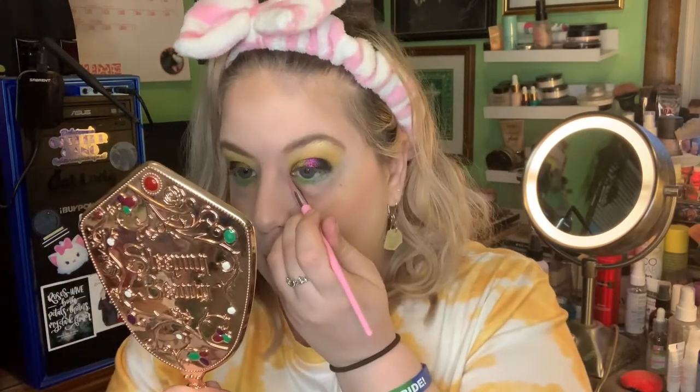And then I'm gonna go into Tickle, which is like the raspberry color. And I'm actually going to pick that up with a really thin brush, and I'm going to put that on my inner corner. I'm sorry I keep talking and bending down and grabbing my stuff at the same time. That's so rude. You don't want to see the top of my head.